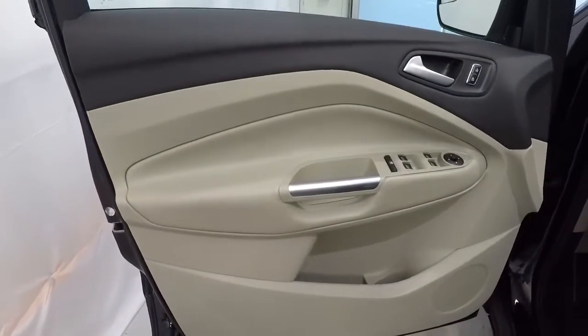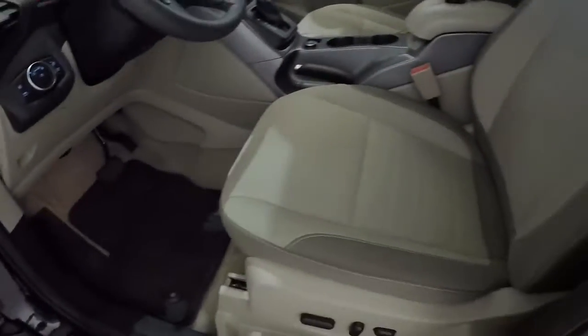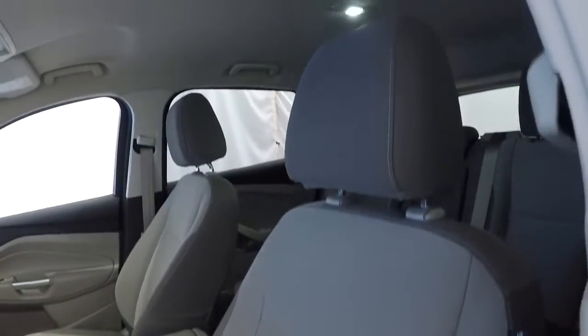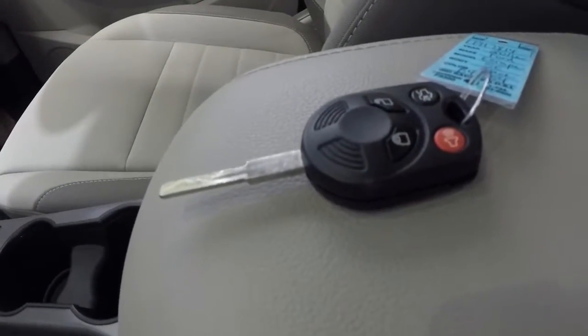All right, got the beige and black door panels, power windows, power mirrors, power locks. All right, it's got the titanium and beige cloth seating. Driver's seat's in good shape. All right, it is a power driver's seat. Got a little cargo tray here. Nice thick rubber floor mats. Does come with the keyless entry remote fob, keyless fob here.